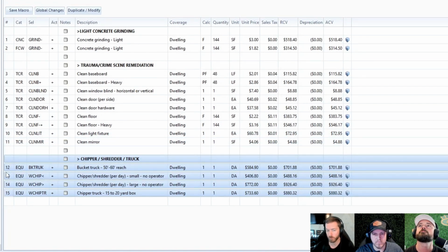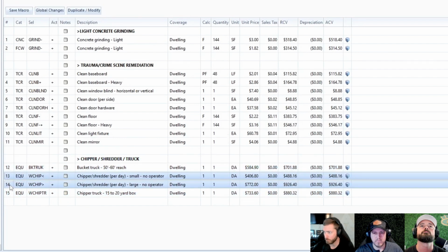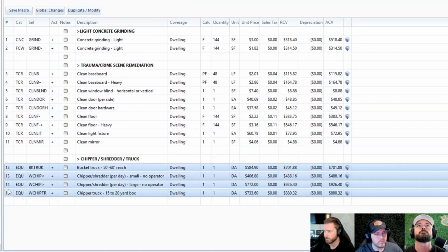chipper shredders, and chipper trucks. Now, we've had an EQUWCHIP, but as you can see here, we now have a small chipper shredder and a large chipper shredder. Any thoughts on these 4 new line items here? It's a good fit. We had a couple of heavy equipment items that would help lift materials, but in this case, we didn't have a bucket truck.